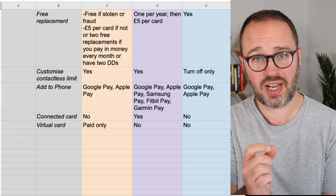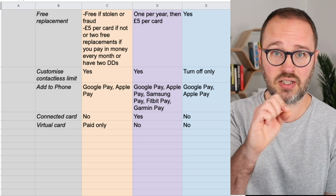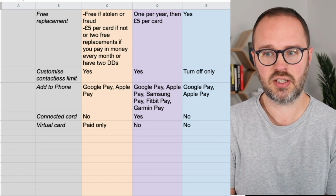Should I say to you on contactless as well? Important one here is Monzo and Starling do let you reduce how much you want on contactless. So if you don't want a 400 quid limit, you can lower that down. Chase just lets you turn it on or off. So again, Monzo and Starling better than Chase when it comes to that.